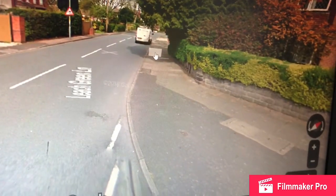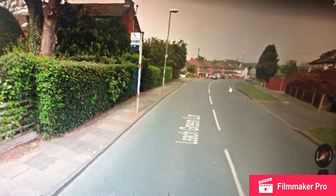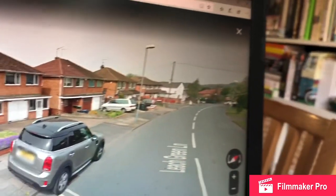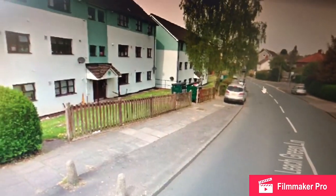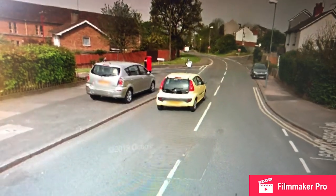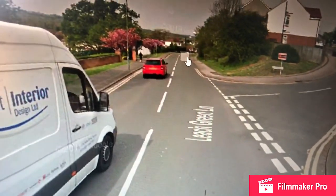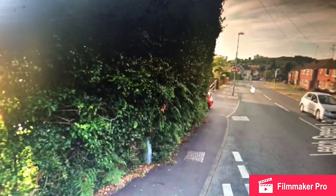So it's still on the Leach Green Lane between Bromsgrove and the town of Rubery. So we'll soon be, so we're in Redknall now. And it's on the South Birmingham region, so this is South Birmingham. Anyway, here's the turn off.